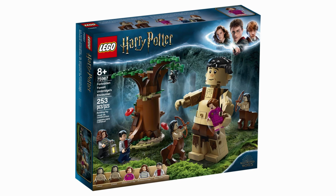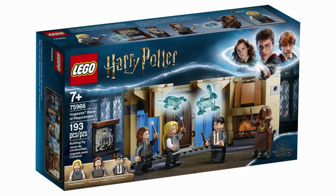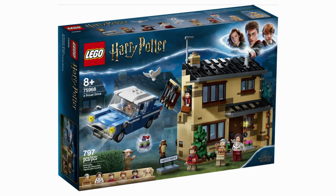I'm not saying other Lego themes don't have good sets. Don't get me wrong, Harry Potter isn't my favorite theme, but they just knocked it out of the park here. I think there's some really fantastic sets here.